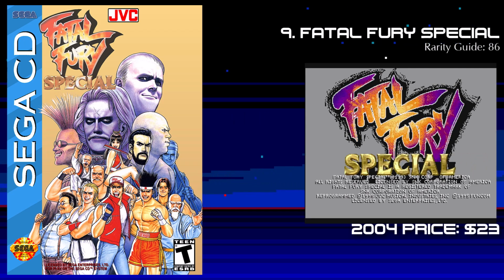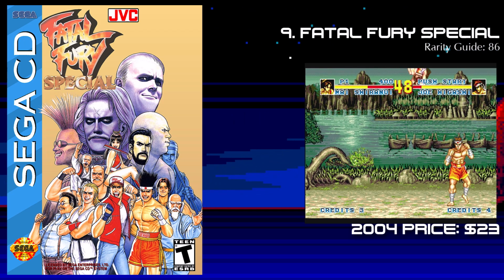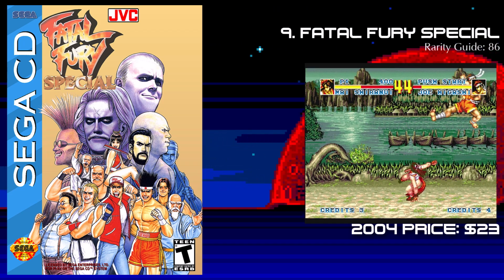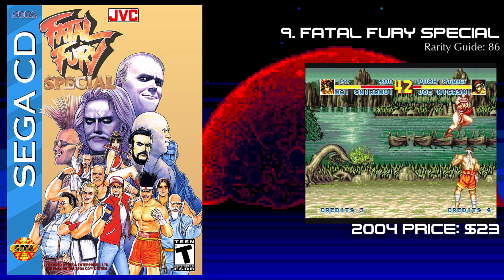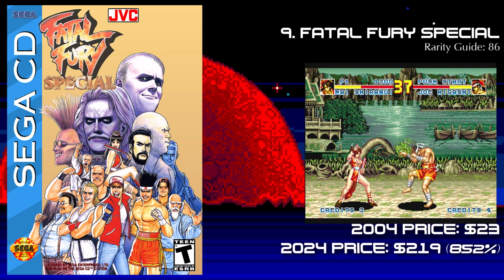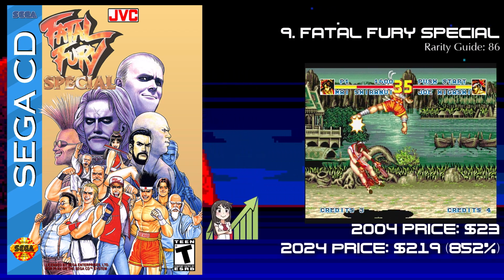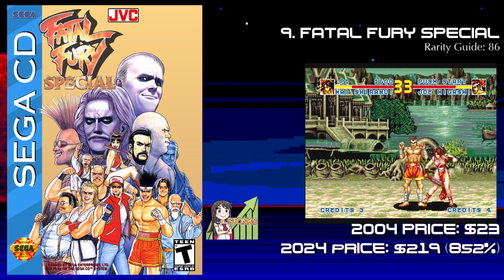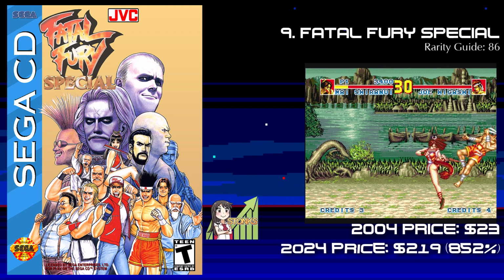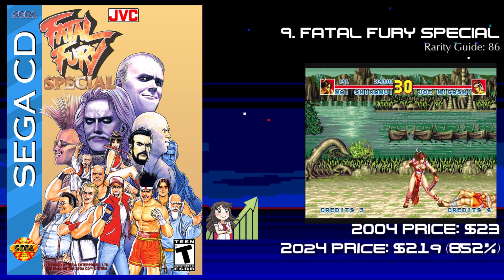Then we've got a port of the Neo Geo fighting game Fatal Fury. This is Fatal Fury Special here. This is a very rare game for the Sega CD at an 86. However, back in 2004, it was only going for $23 despite its rarity. That has gone up a lot, as today it goes for $219, which is an 852% increase in value for Fatal Fury Special.